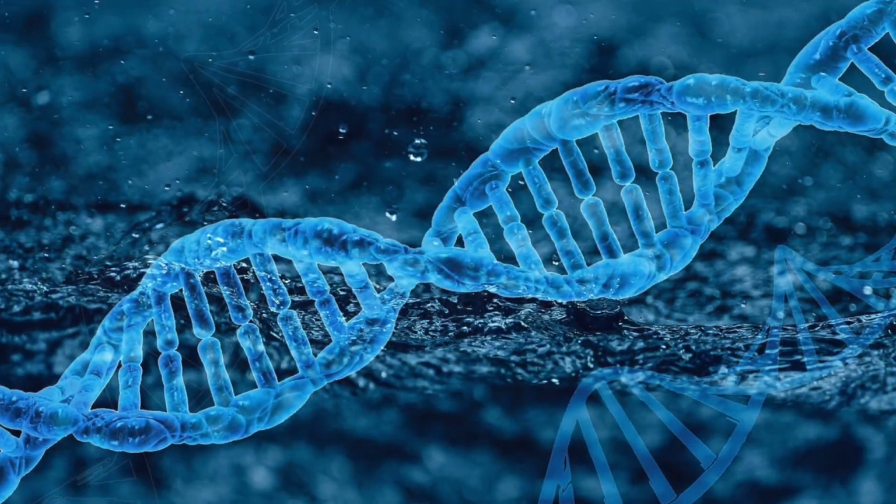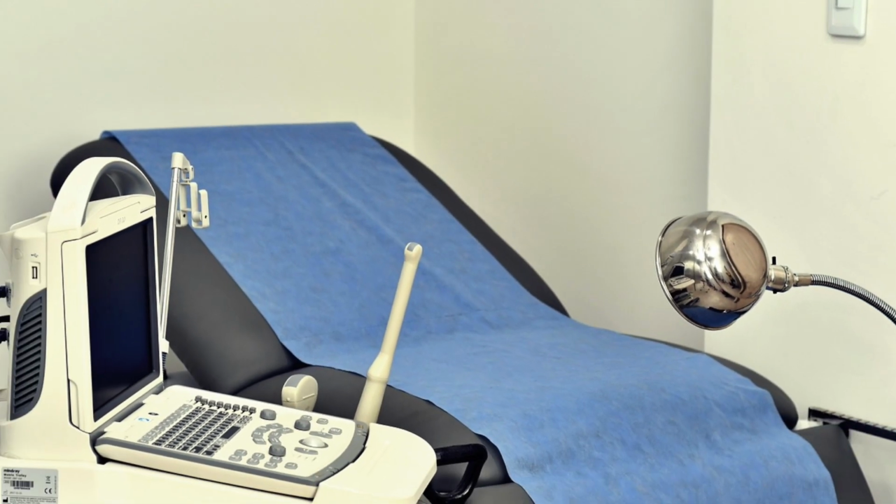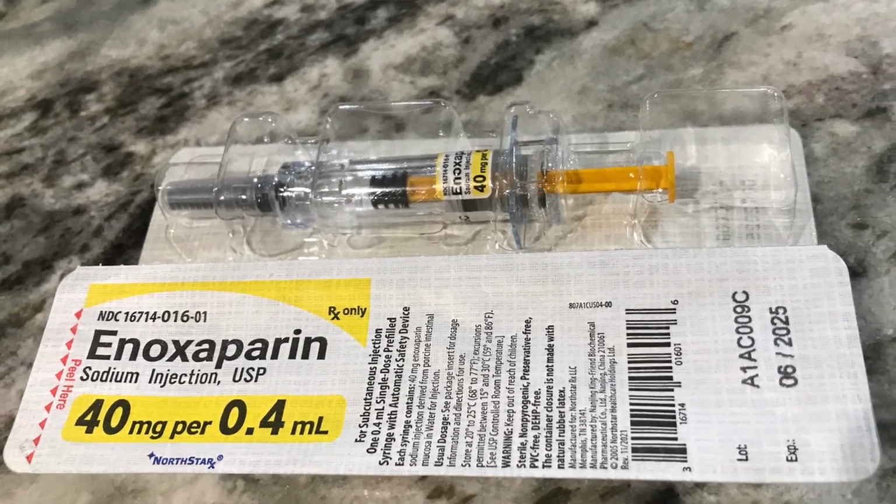Failed embryo transfer? These are the things that you can do to increase your odds of a successful pregnancy with your next embryo transfer. My name's Jess.